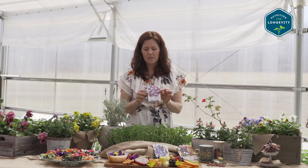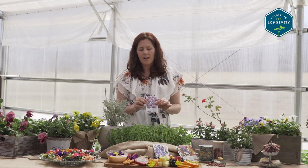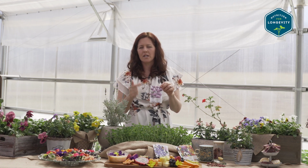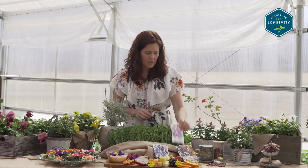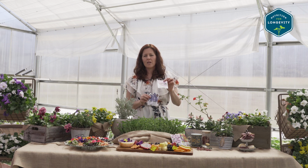Chives. Chives are, especially this variety, beautiful purple chives. Also, pollinators love chives, but most pests hate the allium family. That's your garlic, onions, chives. So they're actually really good to intercrop with other crops. And then the last 2 are bee balm.